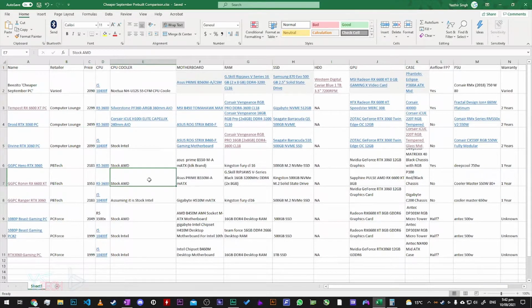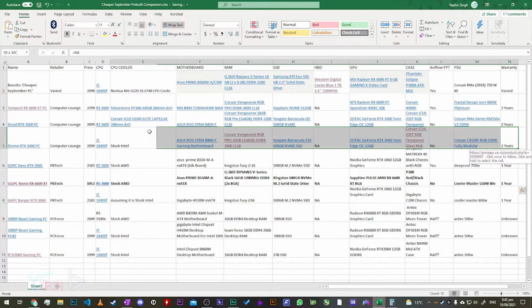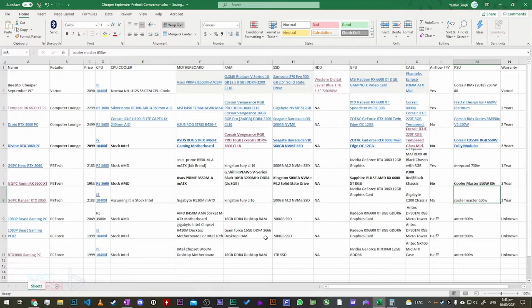For the AMD builds, this one from the GGPC Ronin is a really good pickup from PBTech, so I will highlight it in bold, the ones that I think are good. So let's just do it now. So that one's good as well, and I said the Divine one. It's also got the warranty labels here if you guys want to check that out. So it's good to know how long it takes till you can return it or not return it as well. So AMD one, probably this one, and the Intel one, Computer Lounge.